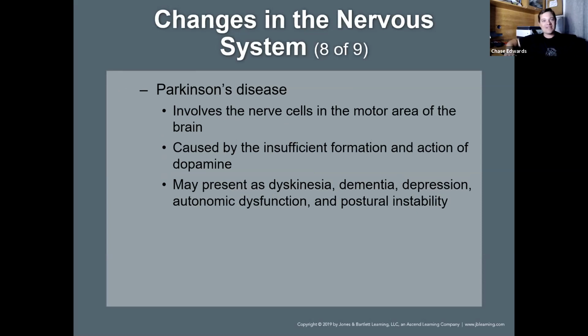All right, so Parkinson's disease involves the nerve cells in the motor area of the brain. May be present with dyskinesia, dementia, depression, autonomic dysfunction, and postural instability. Not postural instability meaning they can't sit up very well. You've seen the effects of Parkinson's disease. Michael J. Fox had Parkinson's disease. Real shaky hands a lot of times, can't control it.